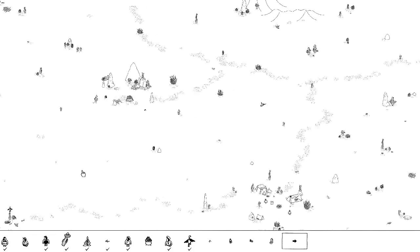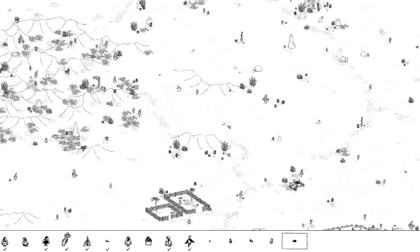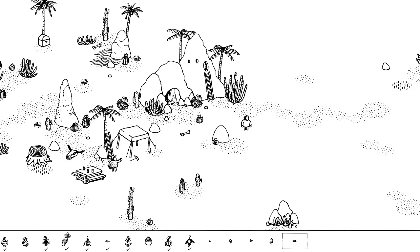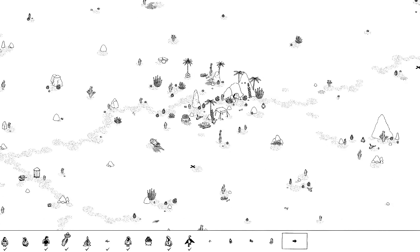Mr. Worm feels at home in this mining camp. Okay, is this where he is? Because is this a mining camp? That's not a mining camp. That's not a mining camp. Is this the mining camp? Or is this just... I don't know anymore. I literally do not know anymore. Let's try find a mining camp. That's not the mining camp.